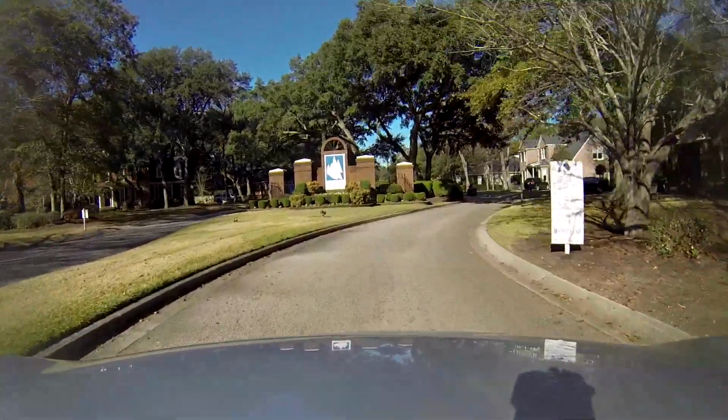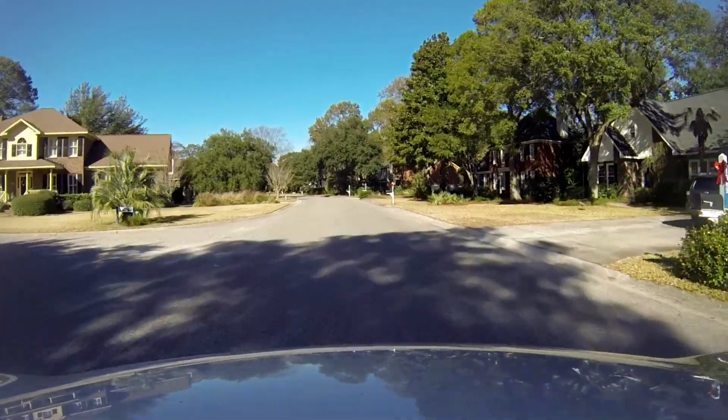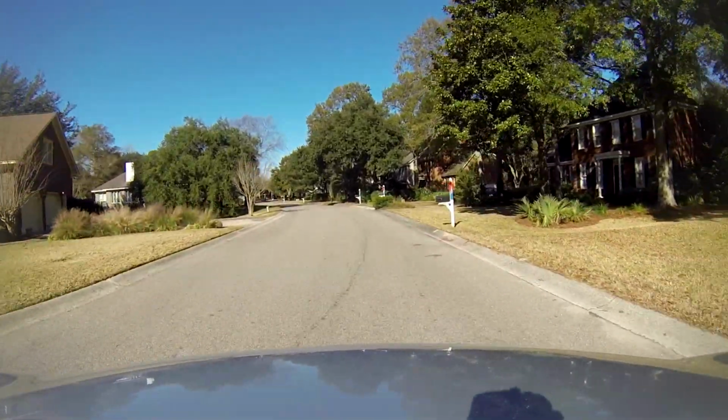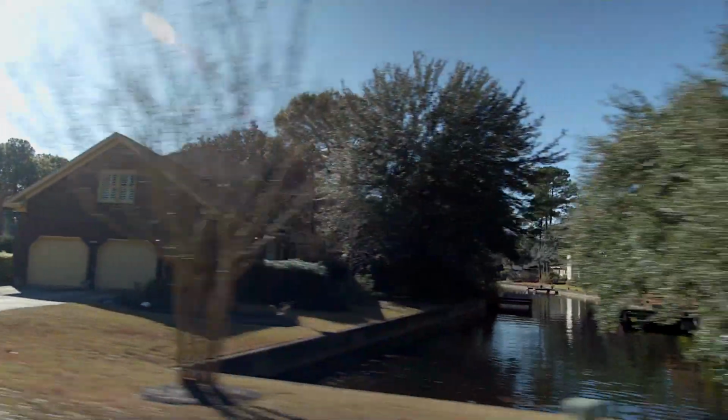Okay, heading into Hidden Lakes, again, another lake-oriented community. Approximately 100 homes back in Hidden Lakes. The homes were built between the 1990s and 2000. You have a pool, you have boat storage back here, you have docks. Many of the houses have docks as they sit on the lake and on the canals.